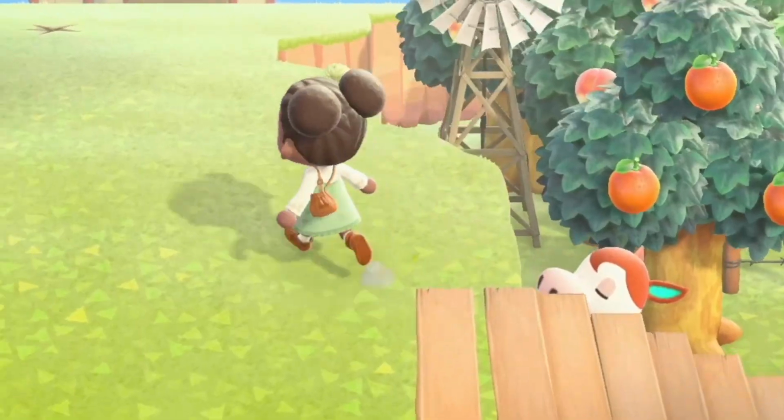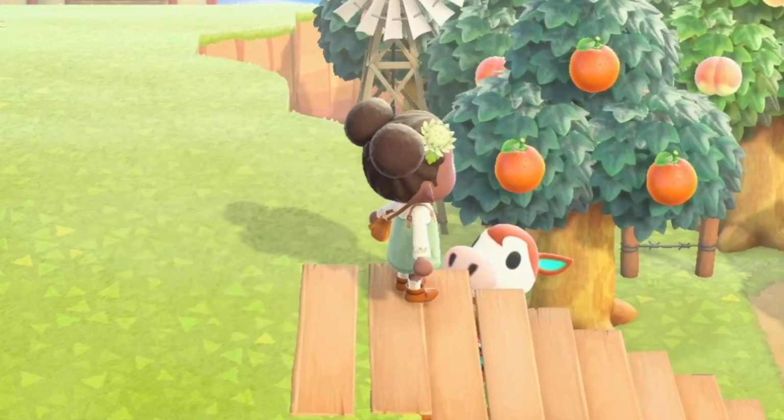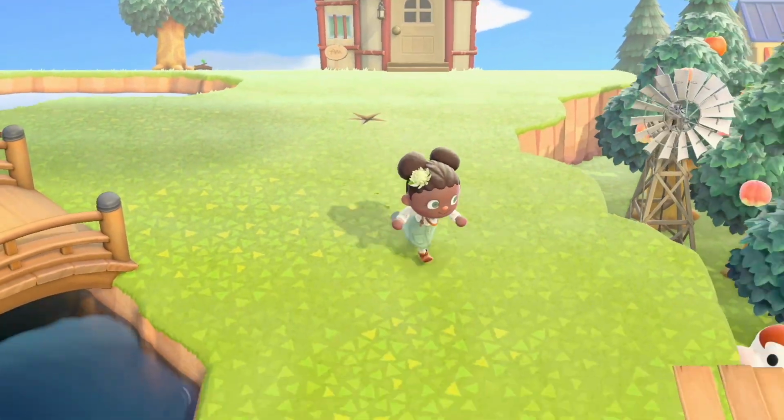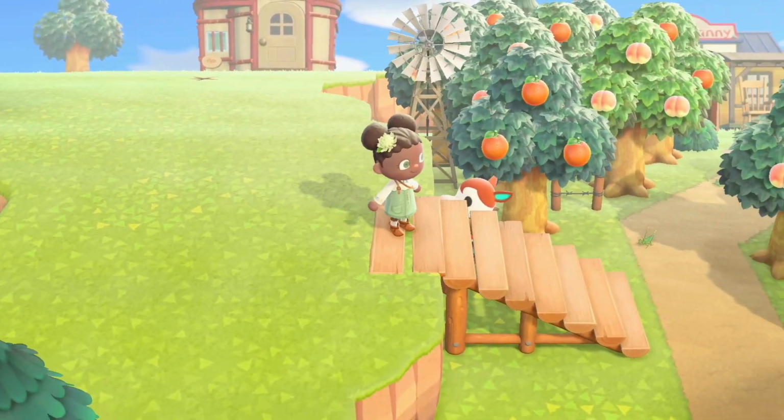There's quite a few. And just look at Pappy down there. He's so cute. Look at his little face. I can't even. He was just very distracting in that moment. I just could not stop looking at him.